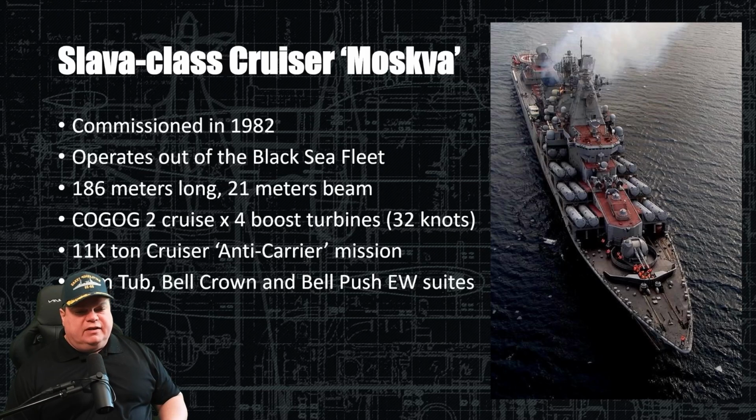Okay, this cruiser has an anti-carrier mission. That's what the primary weapon is of this, to shoot these very large sea-skimming missiles called SS-N-12 Sandbox and overwhelm an Aegis defense sphere around an American fleet, eventually getting to the carrier and destroying it. These are very large missiles. They are supersonic. They're very fast, and they're designed to kill carriers. As far as electronic warfare goes, she's pretty capable. She has multiple systems for defeating incoming missiles, like Rum Tub, Bell Crown, and Bell Push, which are all different systems that kind of work together to protect the Slava.